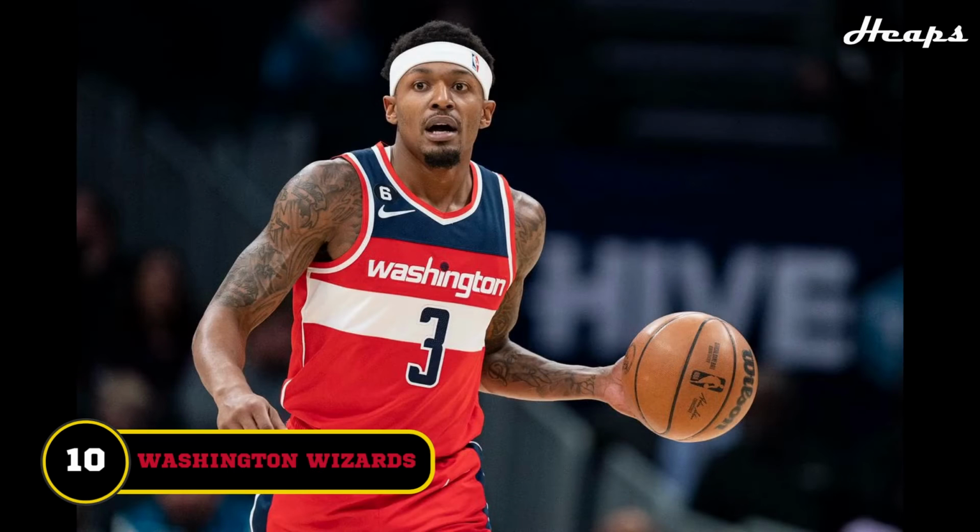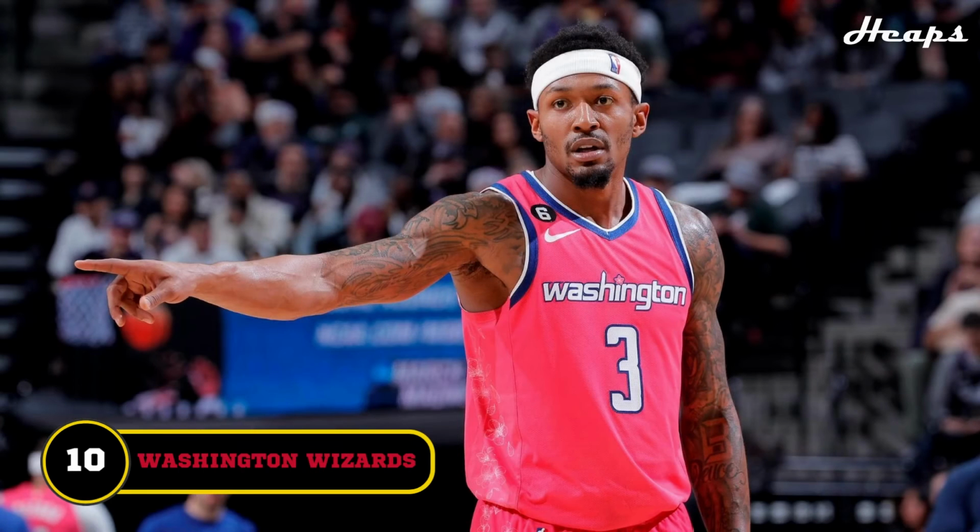Entering our top 10, we have the Washington Wizards. Now, their 3 main jerseys are solid, but nothing special. However, they really shine with their 2 alternate jerseys. Their city jersey that rocks the pink coloring actually looks really good, and I love those Washington Wizard throwback jerseys.